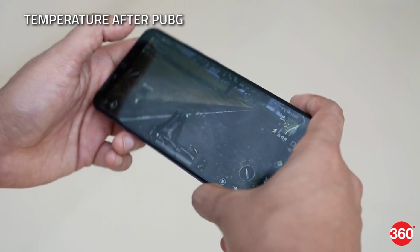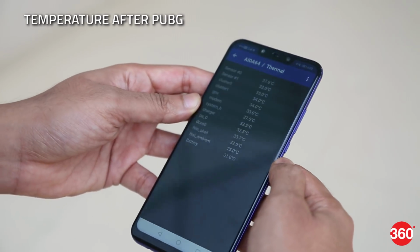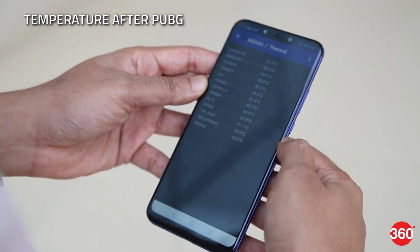The one trait that we've noticed about most Kirin SoCs right from the days of the Honor 8 is that they tend to heat up quickly, and the 970 is no different.